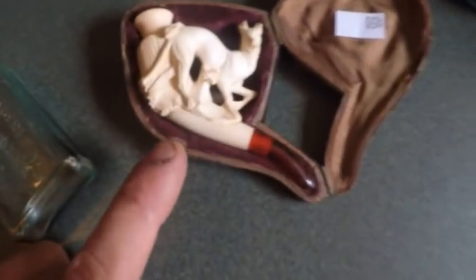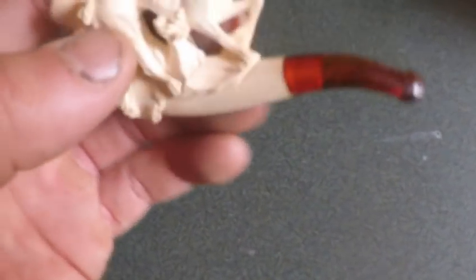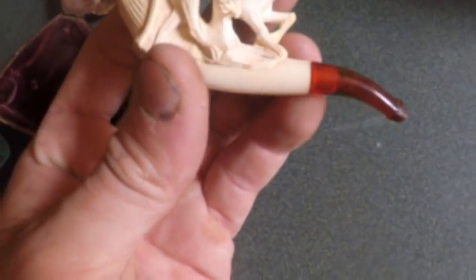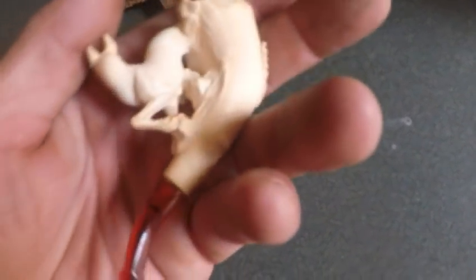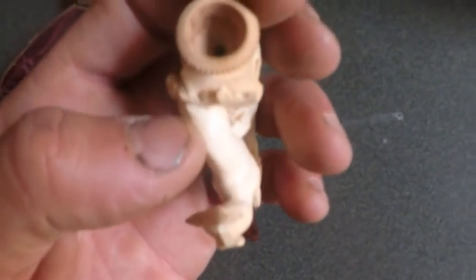What I went for was this pipe. I really wanted it. He had $50 on it. It's in the original case. It's like a hand carved. I don't know if these are called Meerschaums or what, but it's got like a greyhound on it. I would say that's what that dog is. And it's just absolutely beautiful. That's a hand carved pipe. It's nice. It doesn't look like it's ever been smoked out of.